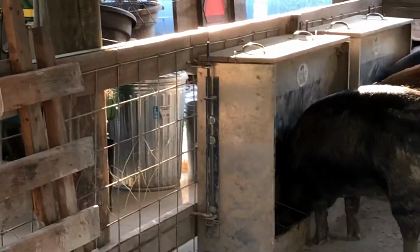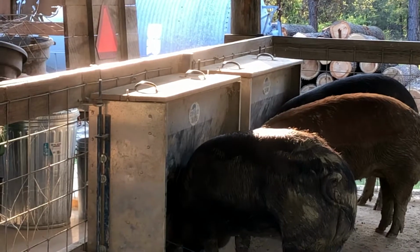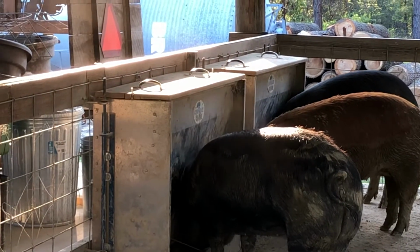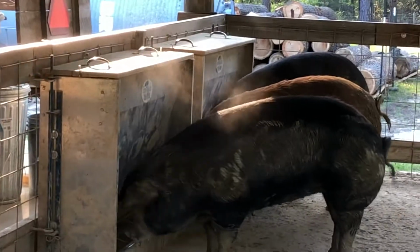Those feeders are very reasonable price-wise, and I don't know if you can tell, but I use the brackets that Hog Slat normally uses on the ends. I just built some homemade lids for them because they don't come with lids. That keeps the raccoons and squirrels and such out of them so the hogs can have the feed. They work great.